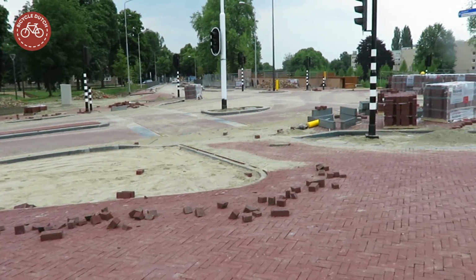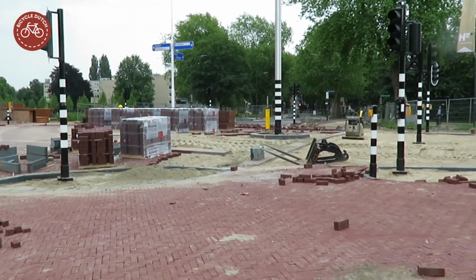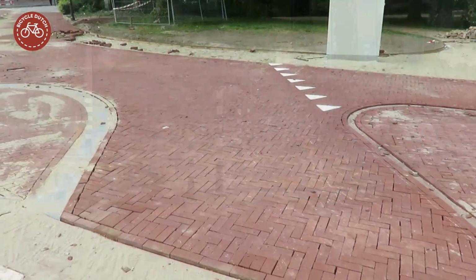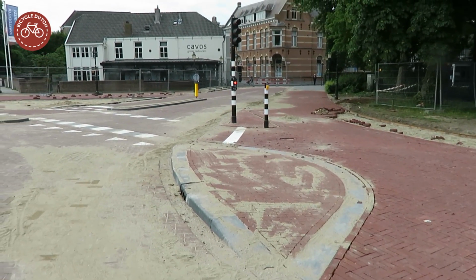Bricks are normally reserved for a 30 km/h zone. But then again, that is exactly what the former council wanted this to become. Unfortunately, the current council is not so quick with that decision.